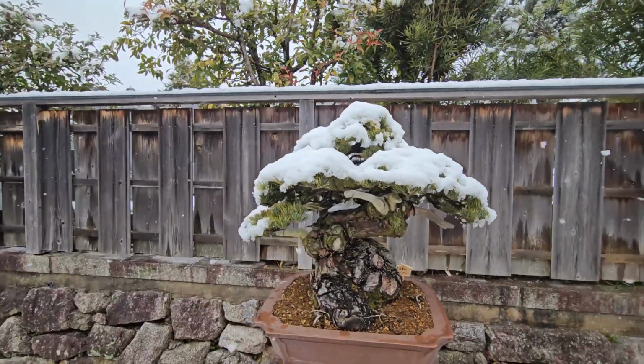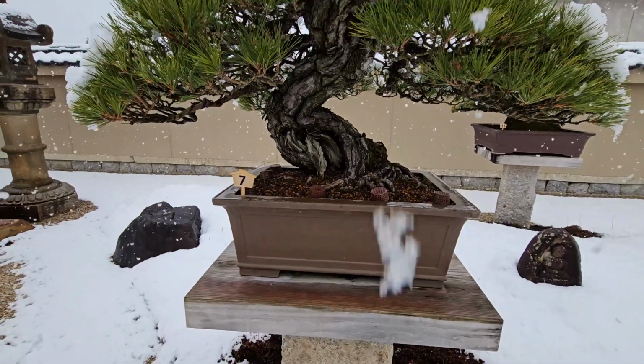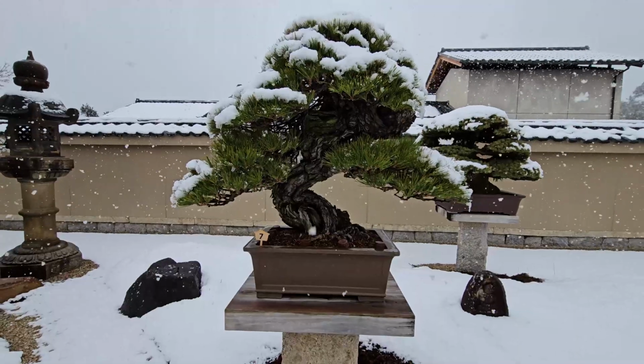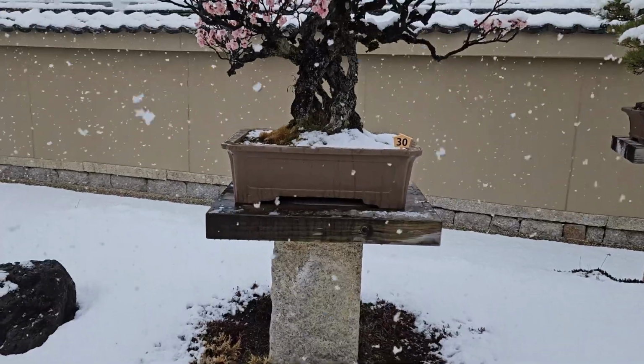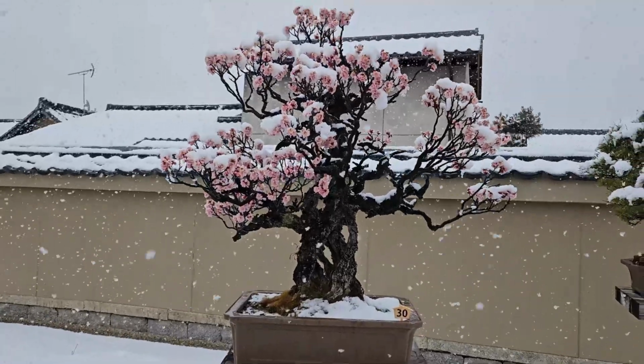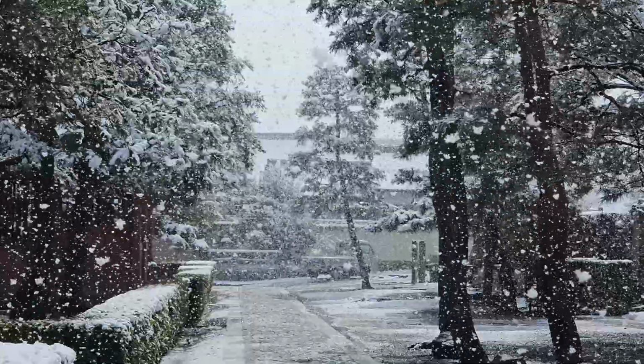We did not expect the snow today, but it was definitely welcomed. Even though these trees are very beautiful, the snow added a whole other level of beauty that we would not have been able to experience without it. So we are very thankful for the snow, even though it was very cold, and as you can see, it really came down at some points.